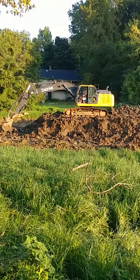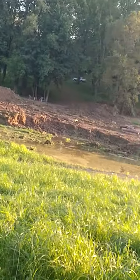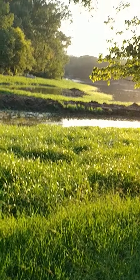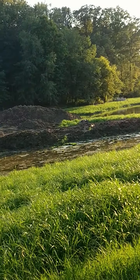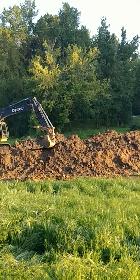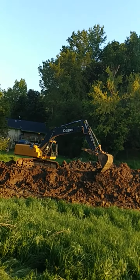They're still digging, y'all, on my lake. I'm in a cove on the lake, and they've drained the lake and are dredging out my cove to make it deeper. And they're doing some work on the dam down there too.